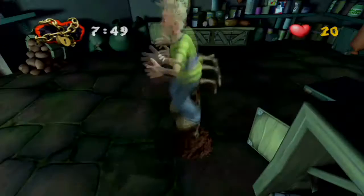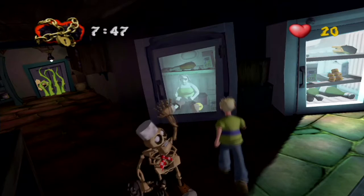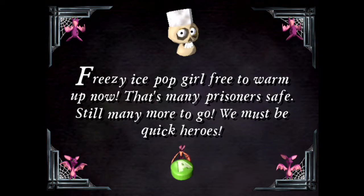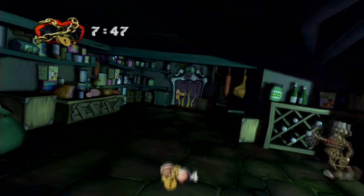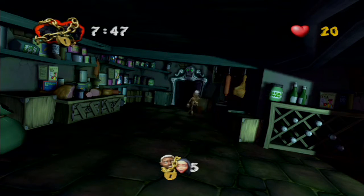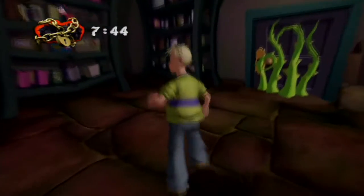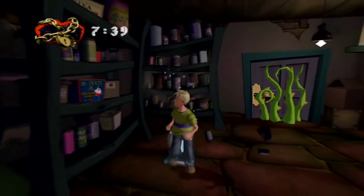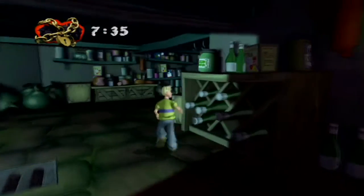These things are just annoying to me. They just get on my nerves towards the end of the game. But there's the kid that's in the freezer, Ice Pop Girl, and now she has been rescued. So what do we do from here? What's the big gimmick for this room? Oddly enough, there isn't one. But if you want to get the rare tome, right there it is. And so we are halfway there.